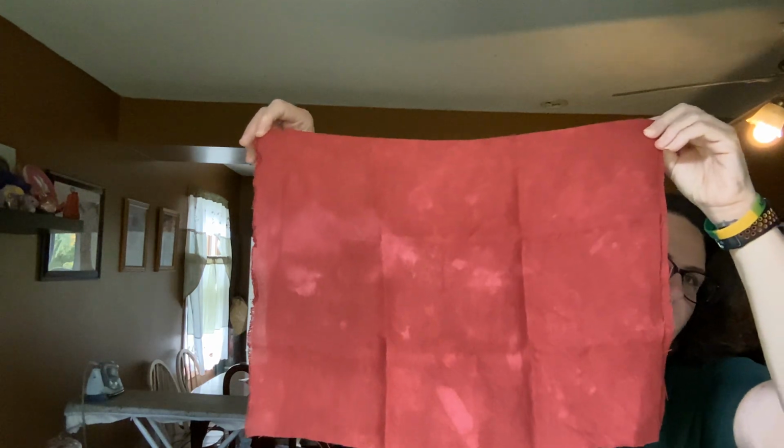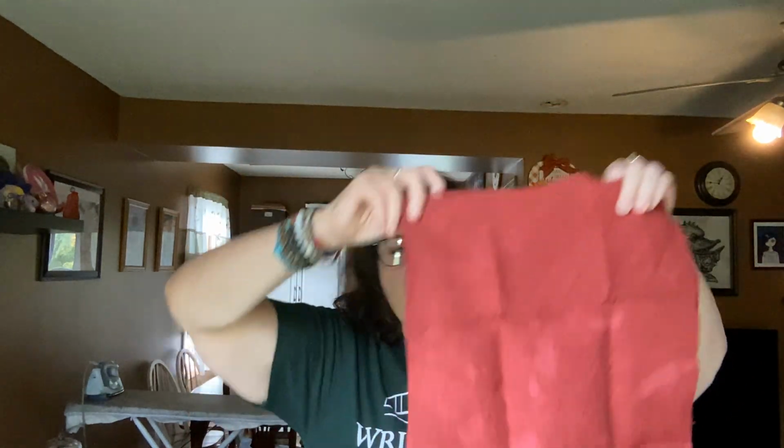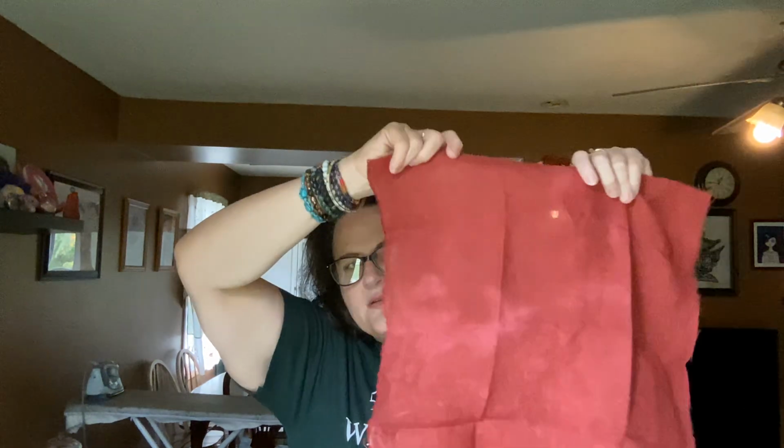Oh, you can see a little more of the variegation now to start this. One side is definitely more variegated. Or not variegated is the right word, down here. So I'm going to try to start her up here so that this comes out.